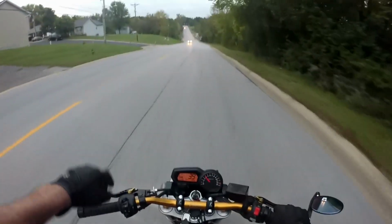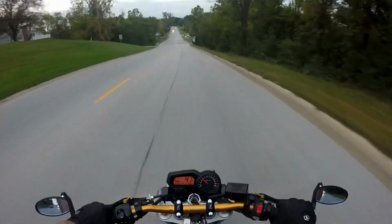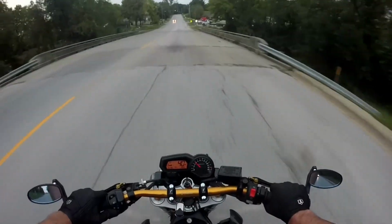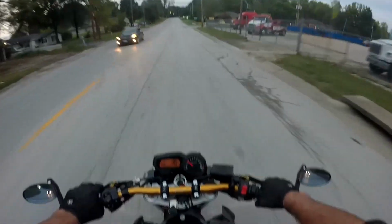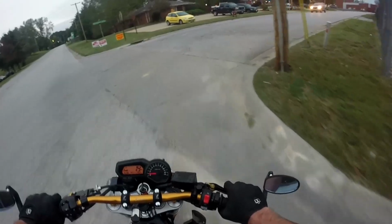So another thing, just speaking of the engine, because again, we're just doing a little bit of riding around town before I actually take it on some more curvy roads, the engine braking compared to the KTM is totally different. This thing revs so easily and revs so well that, like right there, when I let off the throttle, it's really not engine braking at all. You really actually have to use the brakes on this bike.